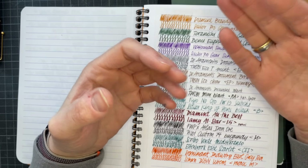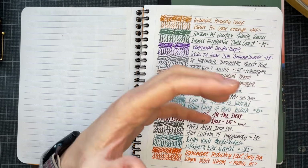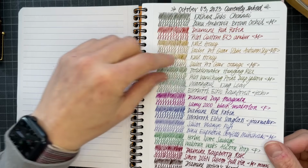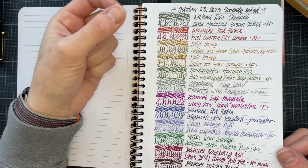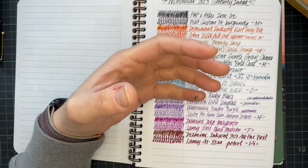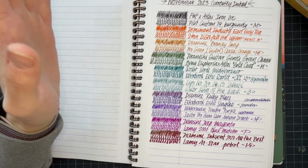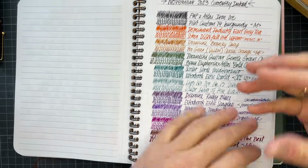Or I would say, this writes like this. I would really love to see how this ink performs in this pen. And then I would have the same ink in two different pens, because I wanted to compare how this specific ink feels in that pen. And instead of waiting until the end of the month and allowing myself to do that only then, I just did it whenever. And so the currently inked at the beginning of the month is not the same currently inked at the end of the month.